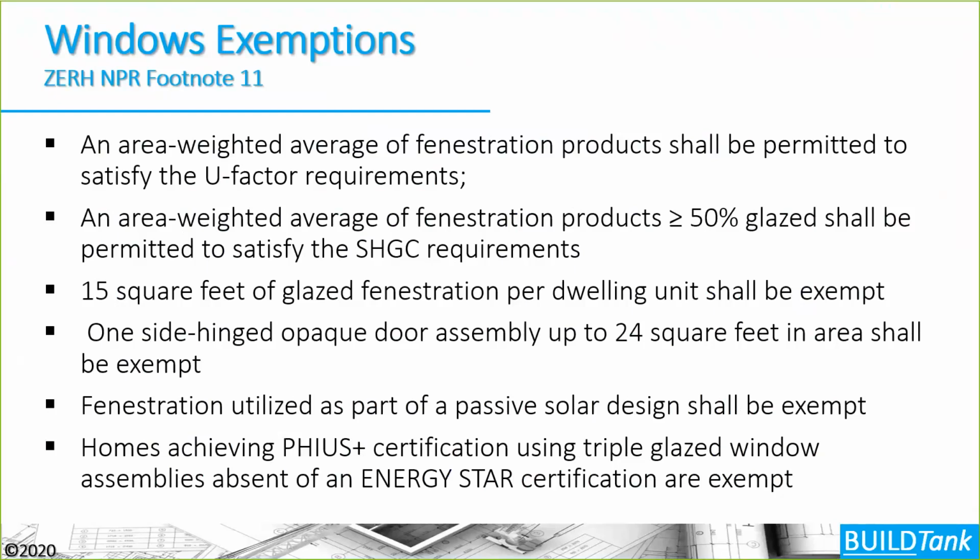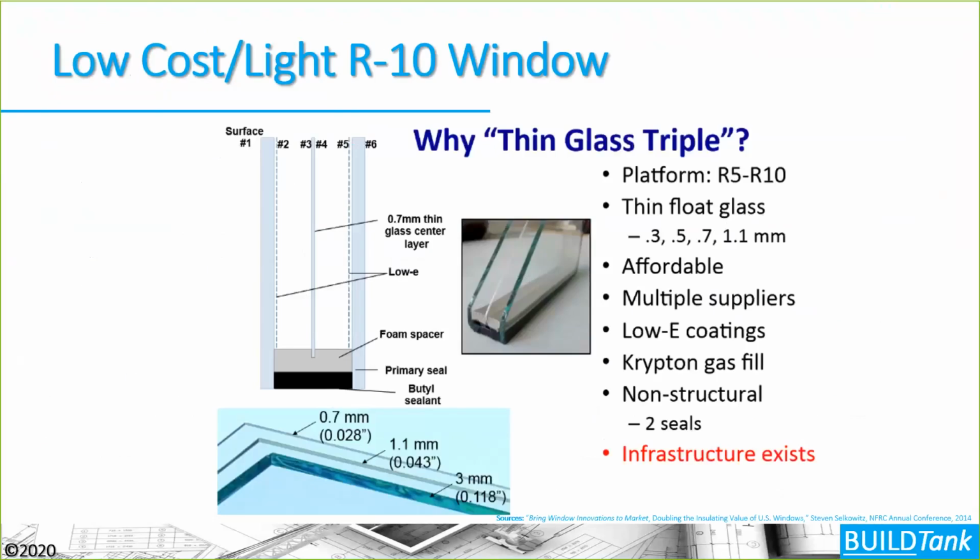Passive solar glass can be exempt as well. So if you're going for the passive house certification, you might find assemblies that you need in order to take into account passive solar design, or you might be using triple glazed windows that aren't certified through the National Fenestration Rating Council, so there might not be a specific label for that window. So there are some ways to utilize those windows in this program as well. The DOE Zero Energy Program does recommend high performance windows that go beyond the 0.30 U value, and thin film triple pane windows are an example of that. These windows' performance can be as high as an R10 potentially, and that performance can significantly impact for the better the overall performance of the thermal envelope. But at a minimum, that 0.30 U value is what you need to keep in mind.